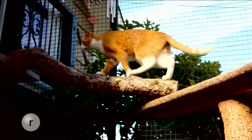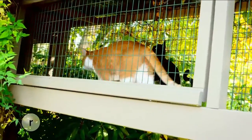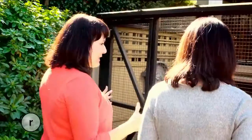As it turns out, there are a lot of potential catastrophes for felines that go outside. Everything from vehicles, predators, poisons, diseases from other animals, getting lost, getting locked in a neighbor's garage. Check out this catio, called the Sanctuary.